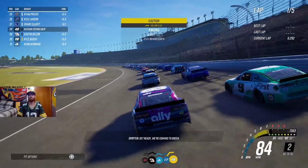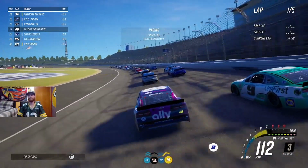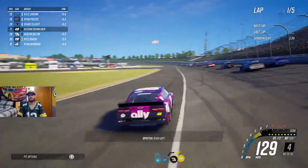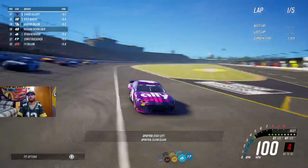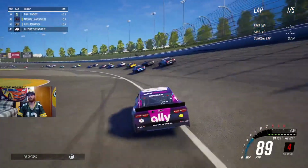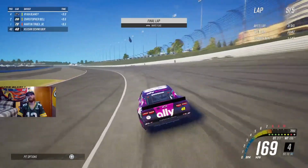So 5 laps to go, setting up for the restart now to the finish of this race. Schneider's just going to pull out a line. He's going to finish in last. He's going to let everybody go. And we're going to have to wait and see who is going to win this one today at the Kansas Speedway. Checkered flag is waving off of turn 4.